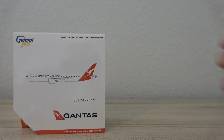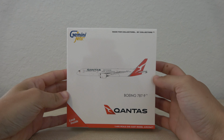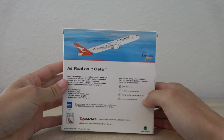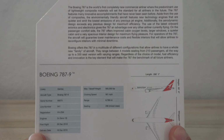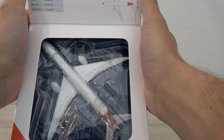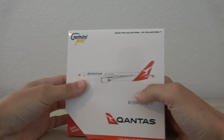So I'll move that out the way. Let's get to this Qantas 787. So standard box, actually a white box. Geminijets switches it up sometimes based on the carrier. It's all just standard, but white. Got the information and everything right here. Registration for this one is Victor Hotel Zulu November Kilo, so VH-ZNK. Let's go ahead and check it out.